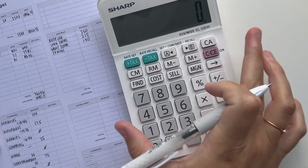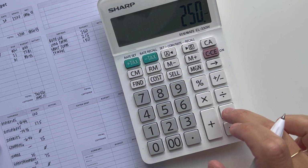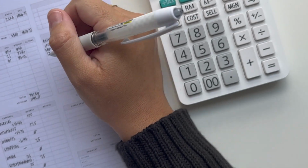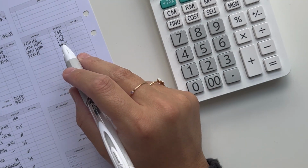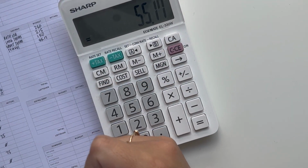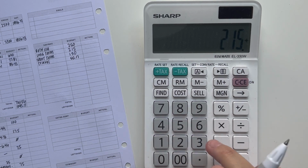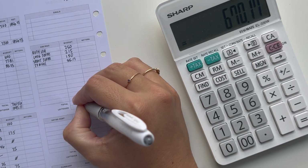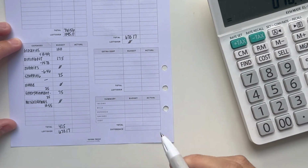And then, let's see here. So we have the 670.17, minus 250, minus 215, minus 150. So that leaves $55.17 for travel. So this total should equal what I had left over after expenses. So let's see how that works out. So we have 250, 215, 150, 55.17. Total is 670.17, which does match what I had here, meaning the leftover is 0.